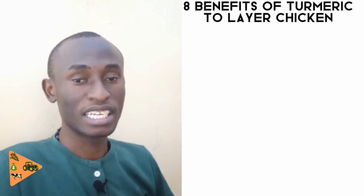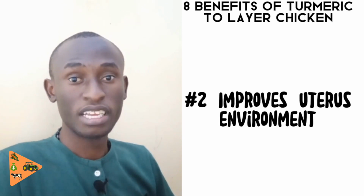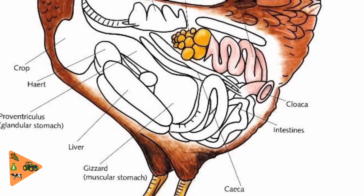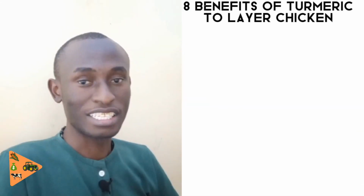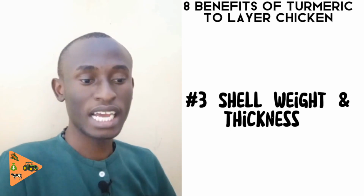The second benefit is that it improves or helps the uterus environment to be the required environment, because this is where there is calcium deposition, and if the environment is good, that means that the calcium deposition process will take place with more ease. The third benefit is that the shell of the egg will be much weightier and will be thick.